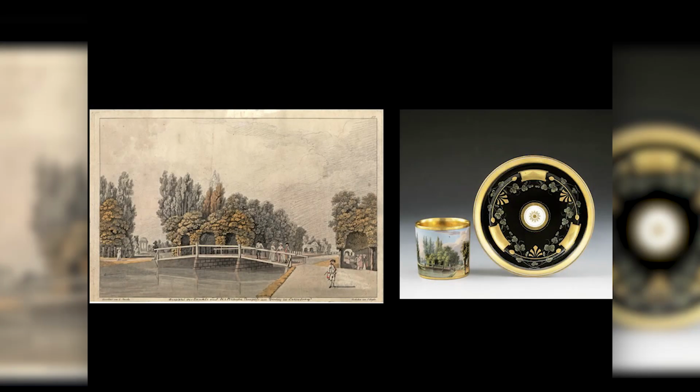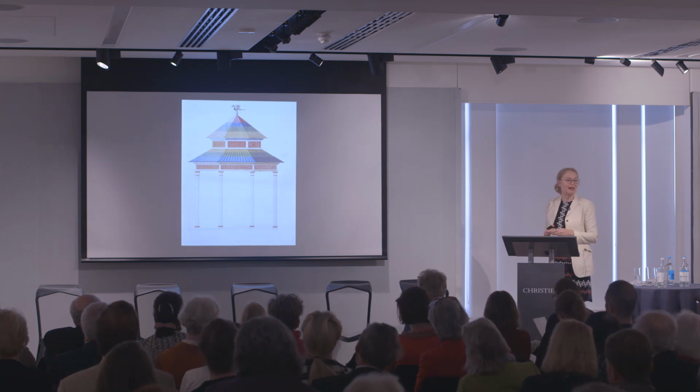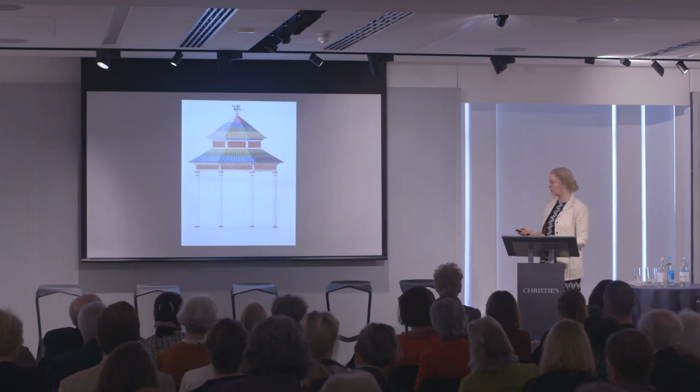Of course, we have the English gardens. This is Luxembourg, drawing from the manufactory's landscape painter Sartori, and a cup and saucer depicting the same imperial English park with all the follies and gardens. And we have a new and an old taste for the chinoiserie. Chinoiserie seems to be an eternal topic, and this is a model for the Luxembourg, for the imperial park, of a very restrained chinoiserie pavilion.